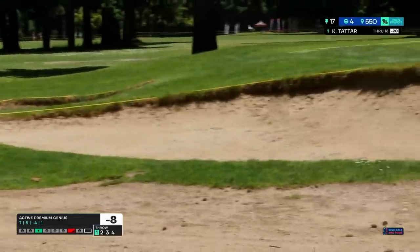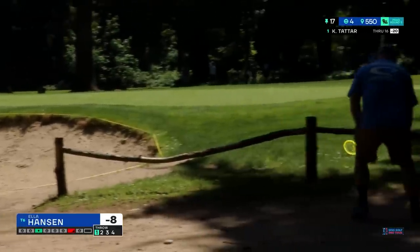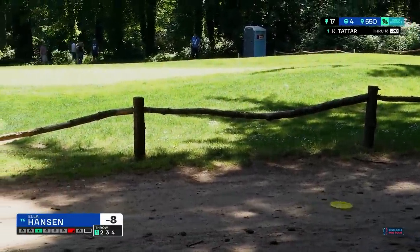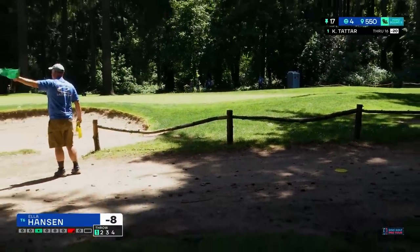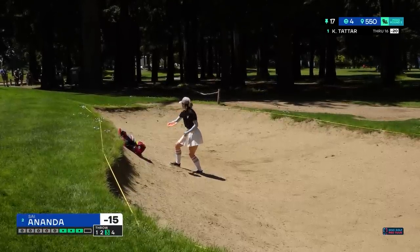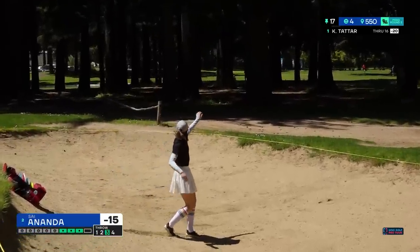Oh, come on. Get out of there. Fight. Yes. Okay. She rolled the entire length of that bunker. And then got to the other side of that fence. That's so great. The crowd loved it too.